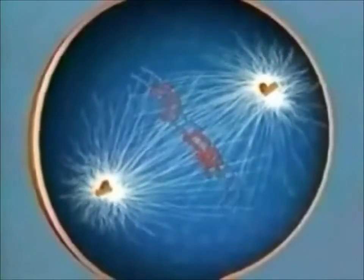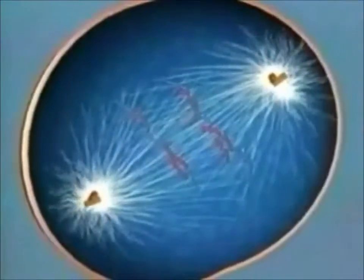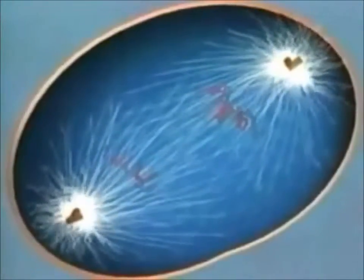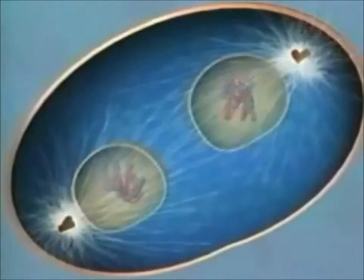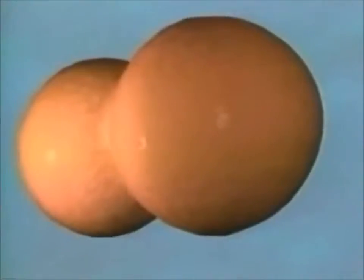In a microscopic tug-of-war, the spindles pull each chromatid toward opposite poles. Other spindles push against each other in a ratcheting action that stretches the cell. The chromosomes then unwind and the nuclear membranes reform. With mitosis complete, the nuclei and cytoplasm separate, creating two new cells in this ongoing cycle that sustains all life.